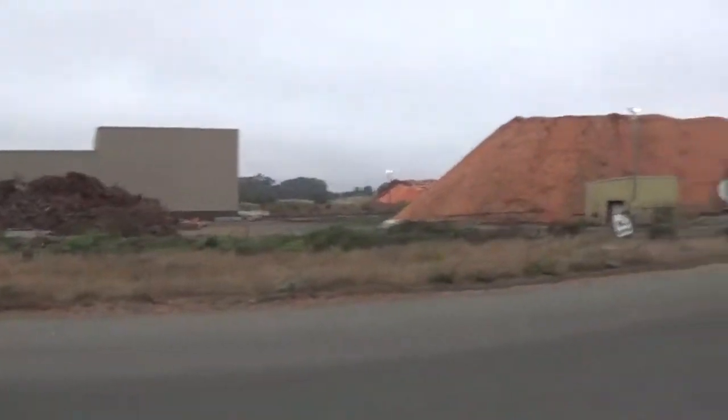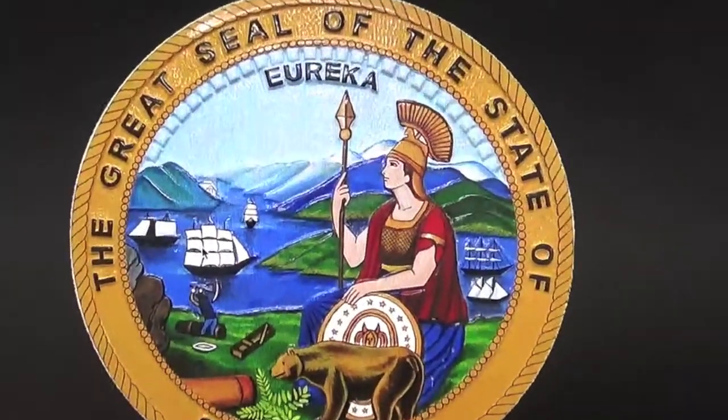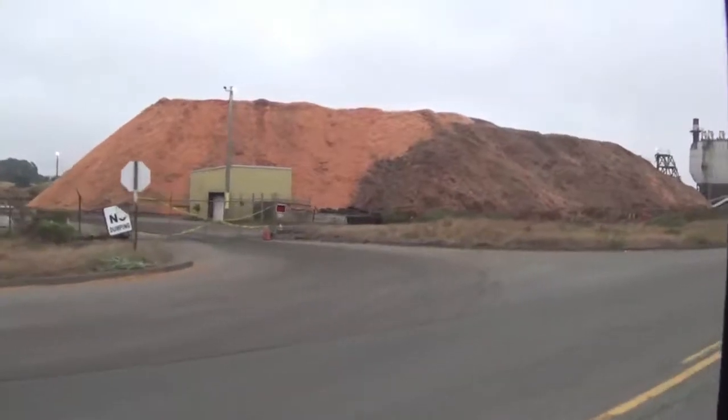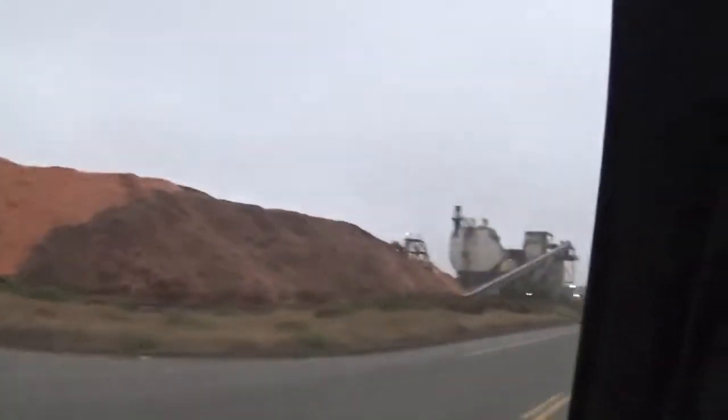California's original capital. And we were more of a producing industrial harvesting state. Now, of course, it's Sacramento.